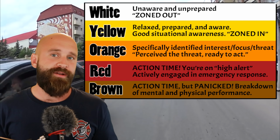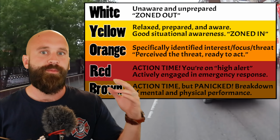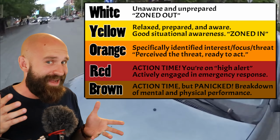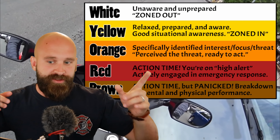So I talk about the awareness code chart. White stage, you're pretty much sleeping. You're zoned out, you're not even paying attention. You don't know how you got here, type of thing. Yellow stage, you're zoned in and paying attention. You're just scanning, but you're relaxed. You're like, okay, I'm in a safe area, but I still need to scan for possible potholes or something like that.